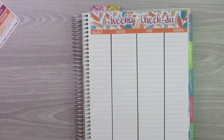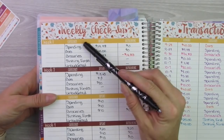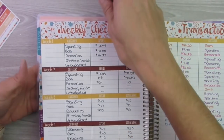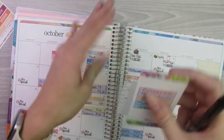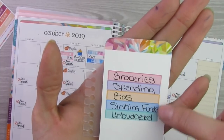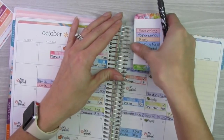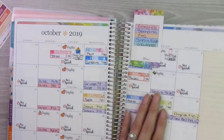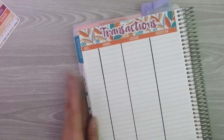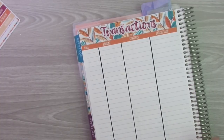Perfect. Alright, so what I normally do is write out my categories. So spending, gas, groceries, sinking fund, and unbudgeted, and those are coming from my little legend here, my tracker legend. So we have groceries, spending, gas, sinking funds, and unbudgeted. Now, I'm not saying that it's not going to happen, but I don't normally have unbudgeted expenses. So I am not going to list unbudgeted. I'm just going to go with the first 4 categories, which is spending, gas, groceries, and sinking funds. I know I will have sinking funds.